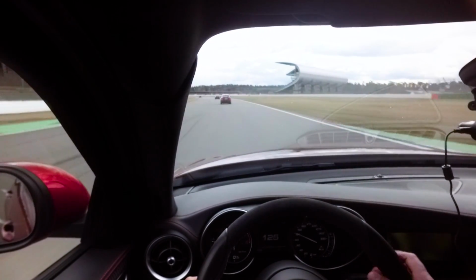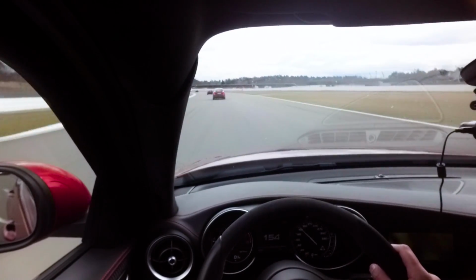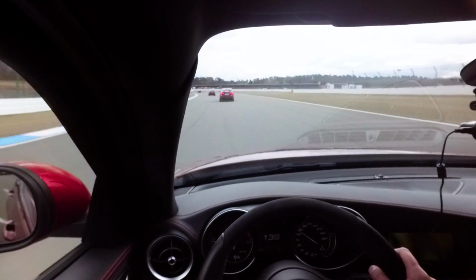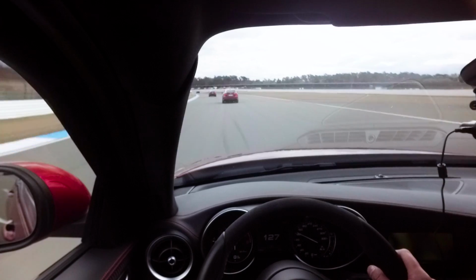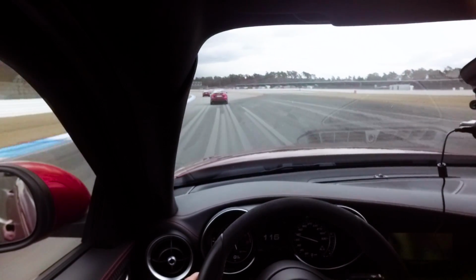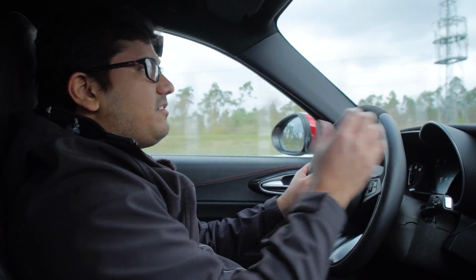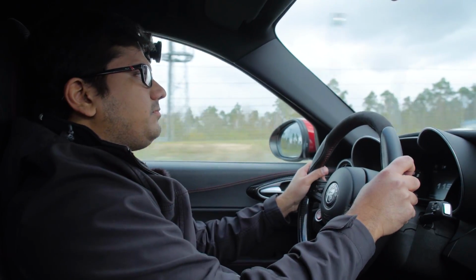But the pedals are really well spaced. The brake pedal in this car has a much better feel than the one in the Stelvio. And yes, the steering has carbon fiber, the seats are carbon fiber, there's a lot of carbon fiber in this car. So it maintains a 50-50 weight distribution.